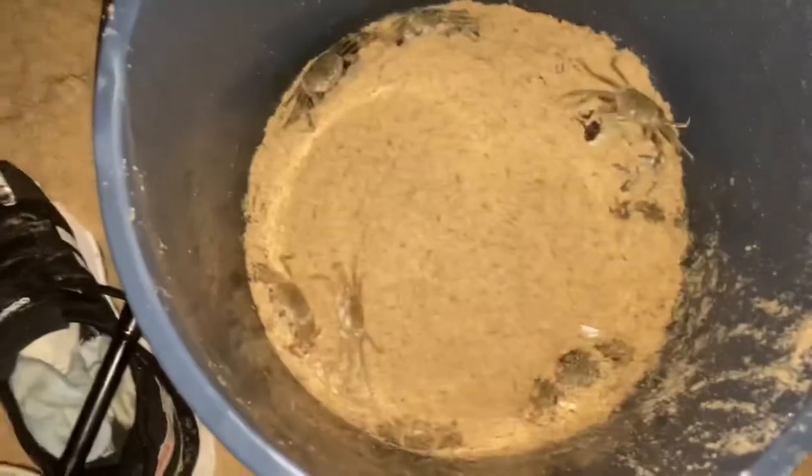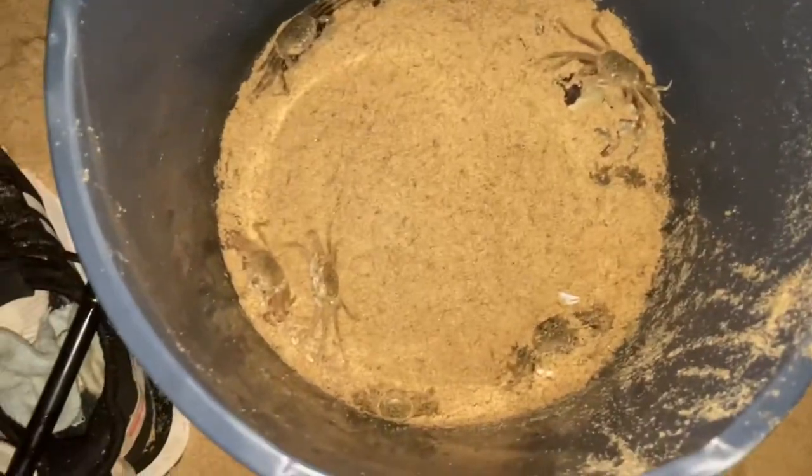Now we've caught the bream. Now we're onto the third part of the food chain. We've got to get a big one, guys. We have to get a big one, don't we?